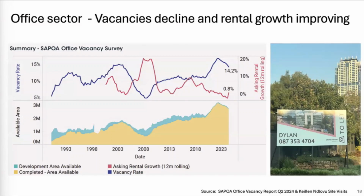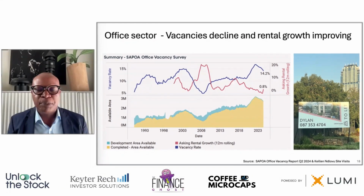The office sector is one that's been the most challenging, the most unloved sector. We saw vacancies go up to close to 20% at some point, and they've come down to about 14.2% from the latest numbers from SAPOA, and you're seeing rental growth starting to turn positive. Those are average numbers, but it's been quite challenging for some of the companies where they're still experiencing maybe 5-10% decline in rent, but they are able to let space.